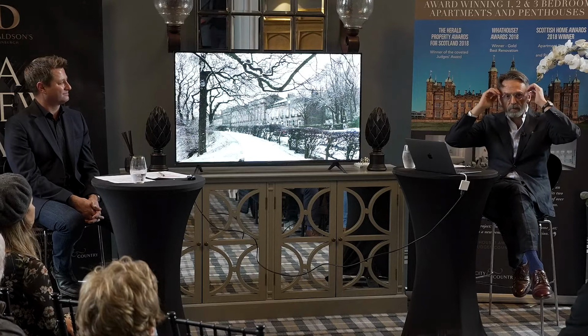And then Playfair obviously is associated with what I suppose you would call the fourth new town. That's the Calton development. All of the fantastic streets around Calton Hill were really master planned by Playfair, and they were meant to actually go down almost towards Leith.